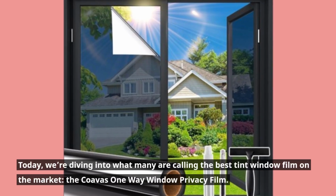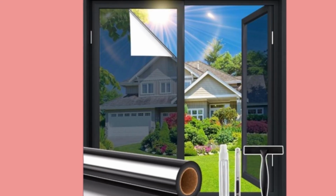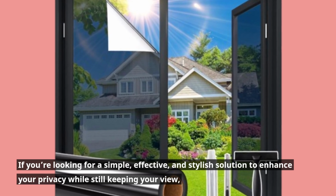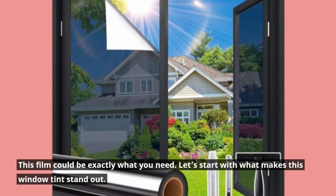Today, we're diving into what many are calling the best tint window film on the market, the Coavas one-way window privacy film. If you're looking for a simple, effective, and stylish solution to enhance your privacy while still keeping your view, this film could be exactly what you need.